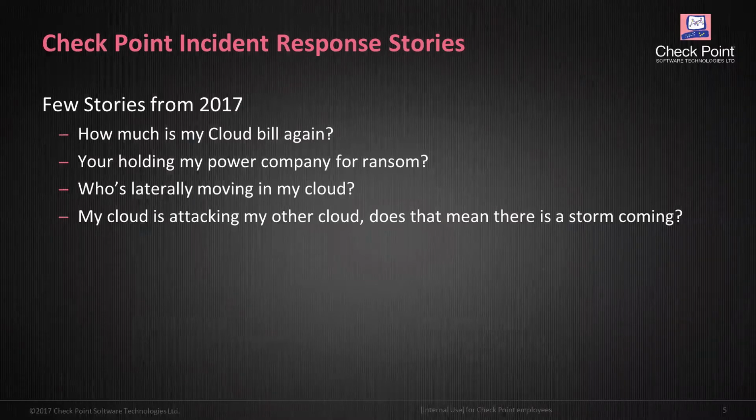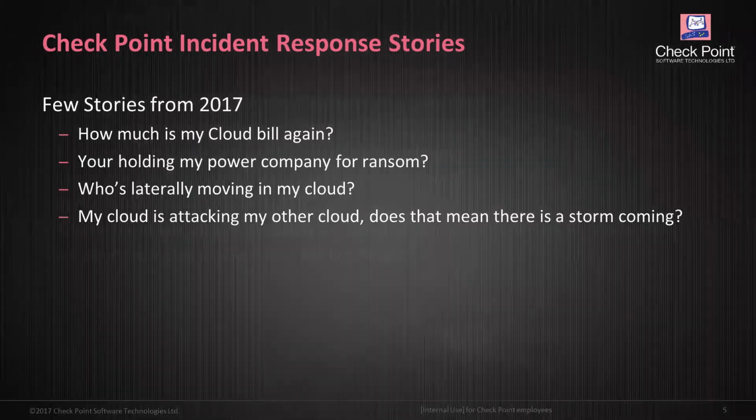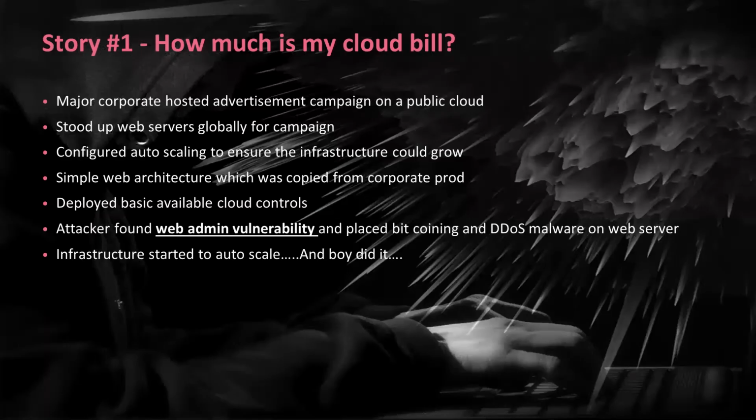But the key component to all of these threats is that all of these customers were running cloud infrastructure that they're either managing themselves or in a hosted environment. They are utilizing basic security controls in most cases and are still finding that they're having issues with some of the attacks that are out there. So without further ado, let's start with some of the interesting war stories.